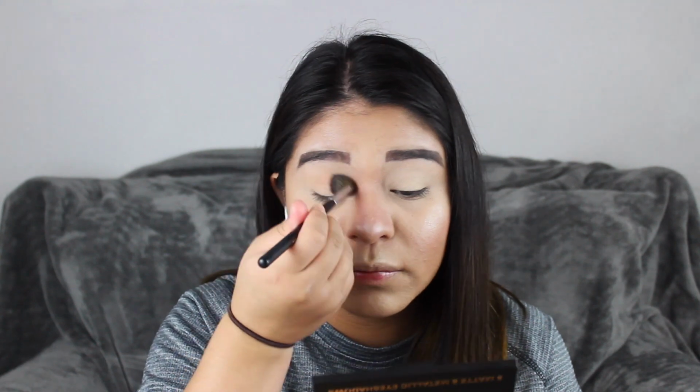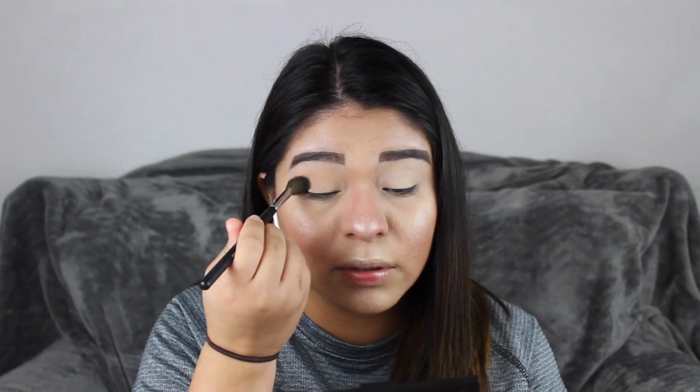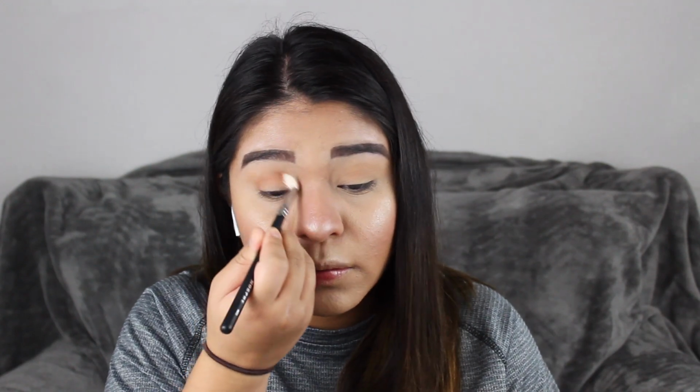It smells good. It kind of reminds me of the little Just Peaches palette with some of those colors. And it kind of smells like peaches. And then I'm going to go into this one, which is called Outspoken, using the Morphe M513 brush. I'm just gonna put right here. I'm gonna build it up in my crease.